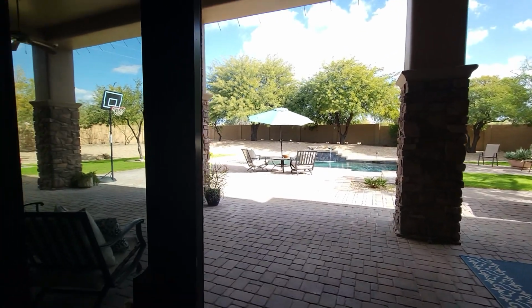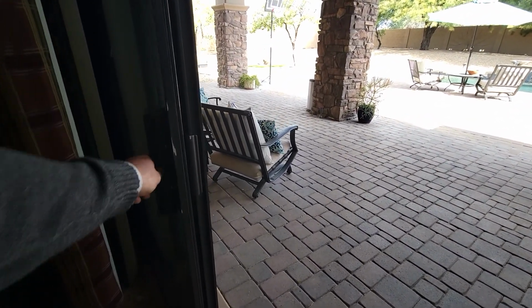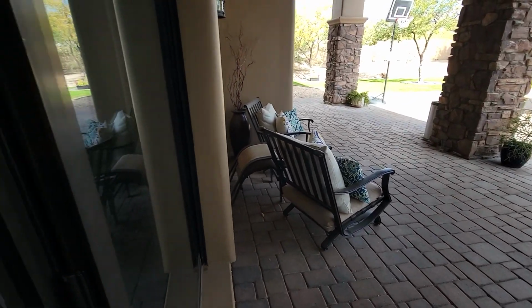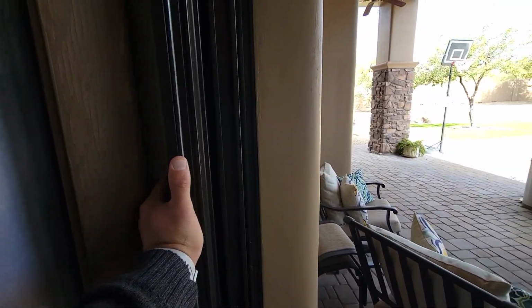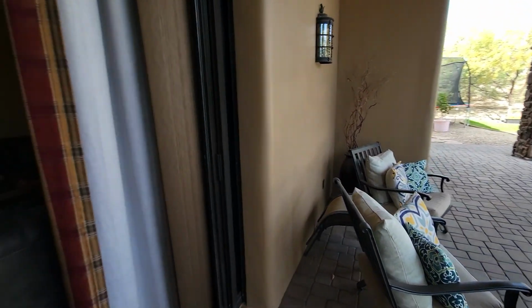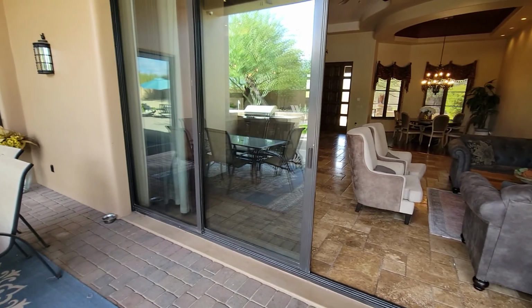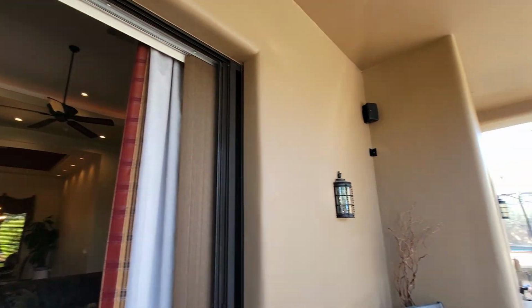Oh, nice sliders. Slide really well. They don't feel too challenging. And then you can actually pocket these guys, which is pretty cool. So you got all that open there. You can do it to that side as well. So you can have this whole thing right there open.